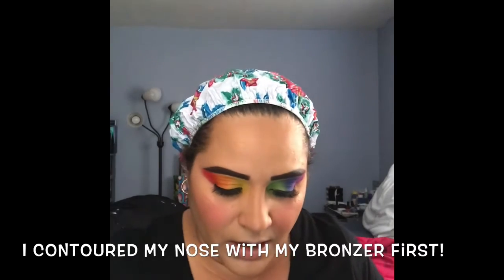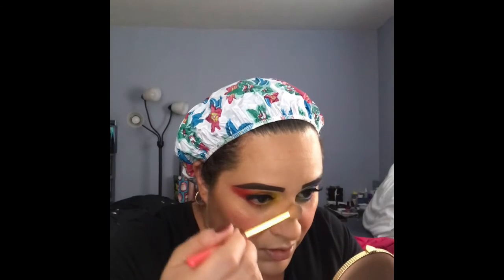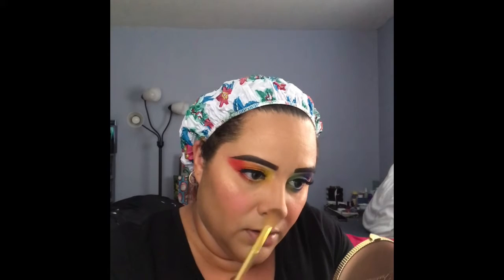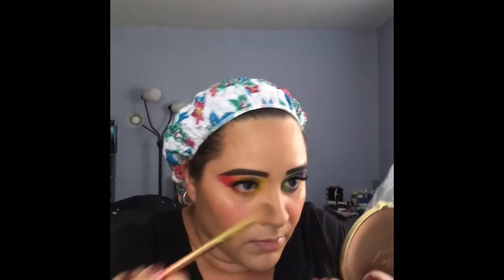Now I'm gonna go ahead with that highlighter. I'm just gonna highlight the bridge there and the tip. Bridge and tip. Perfect. I'm gonna take a little bit more of that and I'm just gonna keep its bow. Then with a small little brush, I am gonna use that highlight for my inner corners as well. Let me see if I can get some out onto the cover.